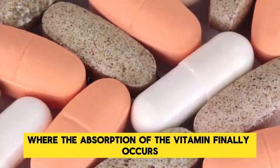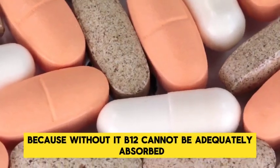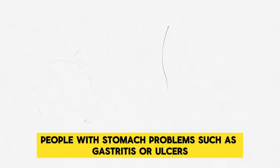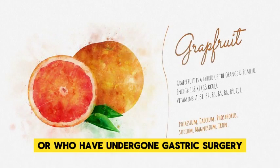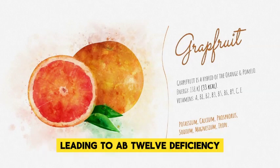Intrinsic factor plays a fundamental role in this process because without it, B12 cannot be adequately absorbed. People with stomach problems, such as gastritis or ulcers, or who have undergone gastric surgery, may have difficulty producing intrinsic factor, leading to a B12 deficiency.